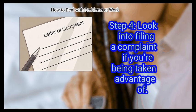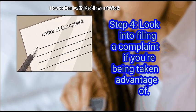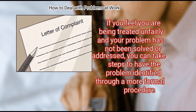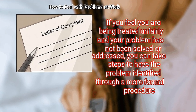Finally, look into filing a complaint if you're being taken advantage of. If you feel you are being treated unfairly and your problem has not been solved or addressed, you can take steps to have the problem identified through a more formal procedure.